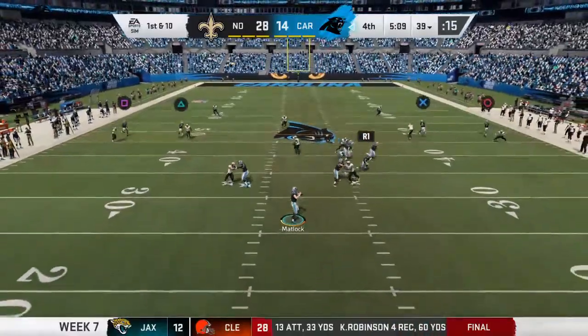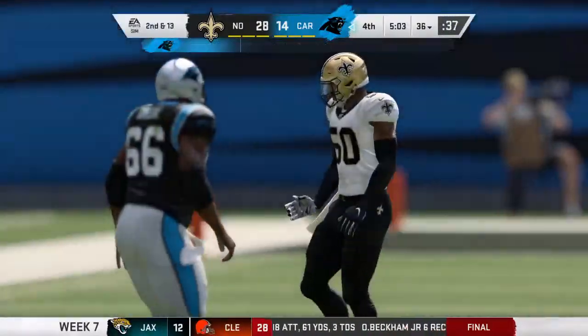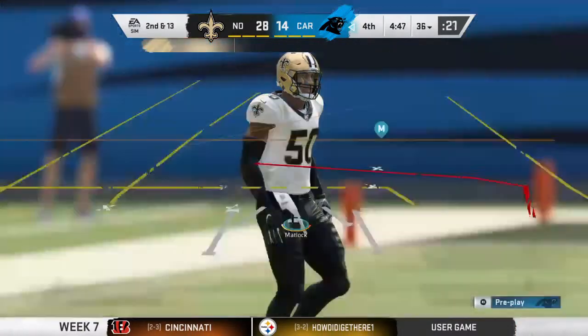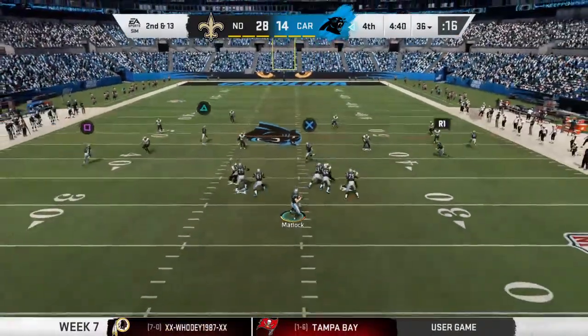Now on 1st down, he'll drop to throw it. Oh, it's a screen pass. That's complete. And that play went nowhere. Losing yardage. It'll be back at the 36. The loss of 3 on that first down pass play. Now 2nd and 13.